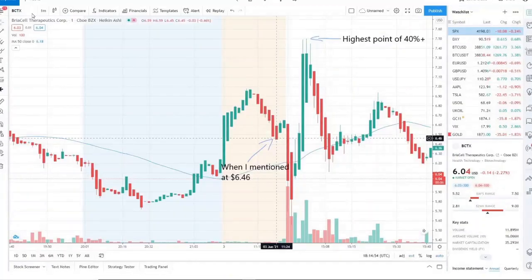Now, BCTX, we mentioned it yesterday. It turned out to be a home run. Today, it was halted. In the pre-market, it jumped up a little bit once it got unhalted, and then it just collapsed. But I wanted to keep my eye on it because an opportunity could present itself.